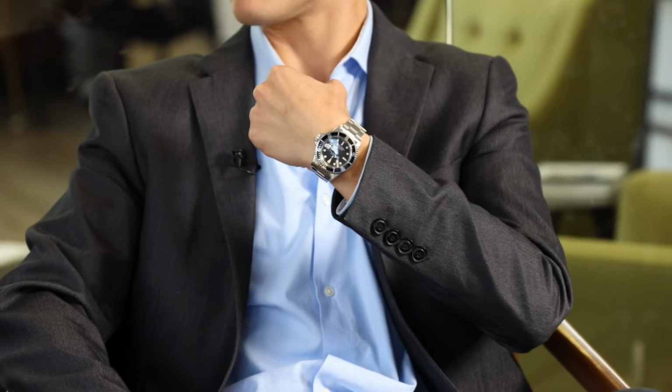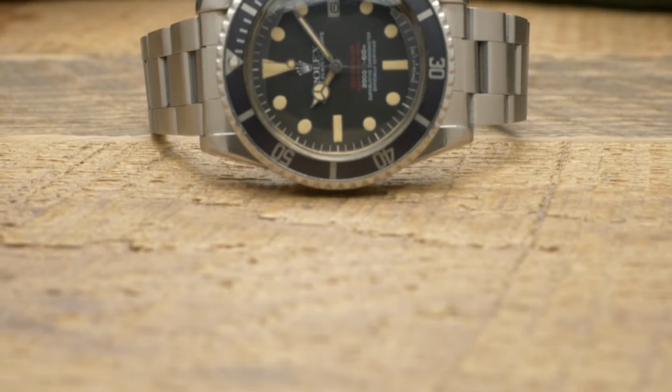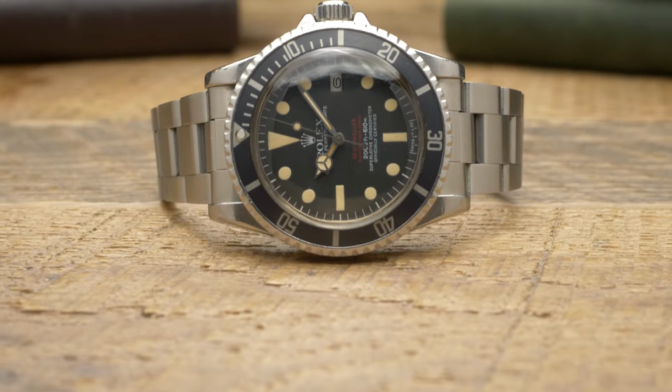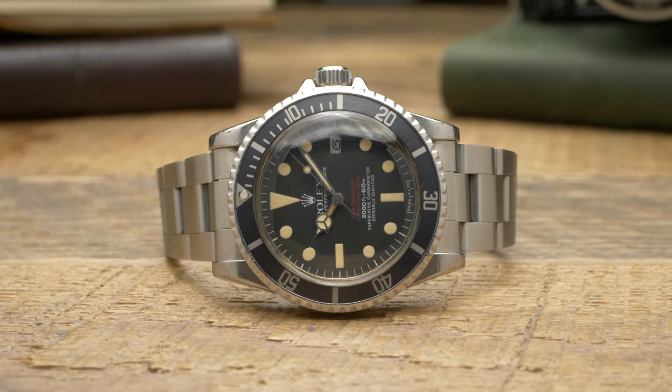Also got the red line memo. A 1680, nice red Sub. Thought it would make a good pairing to what we have today, which is a double red Sea Dweller. Lovely watch. The same way that when they first added a date to the Sub, they made its name red, the same thing happened with the Sea Dweller.